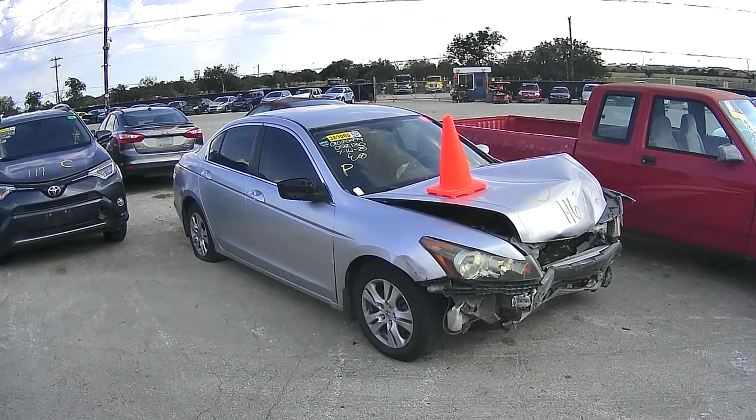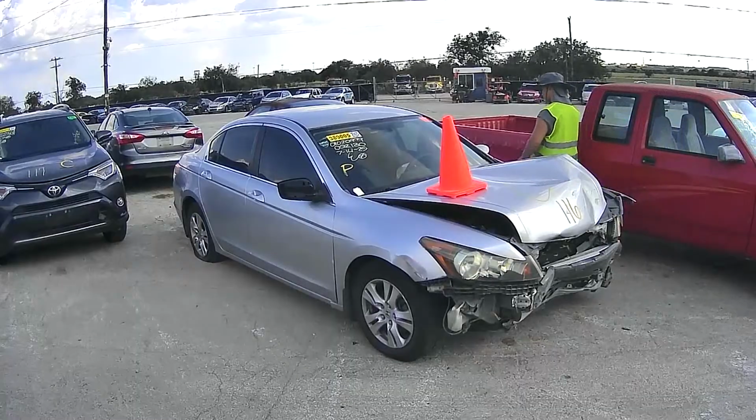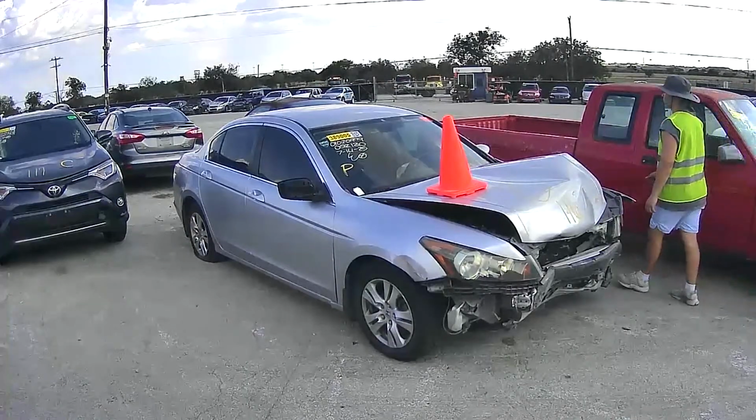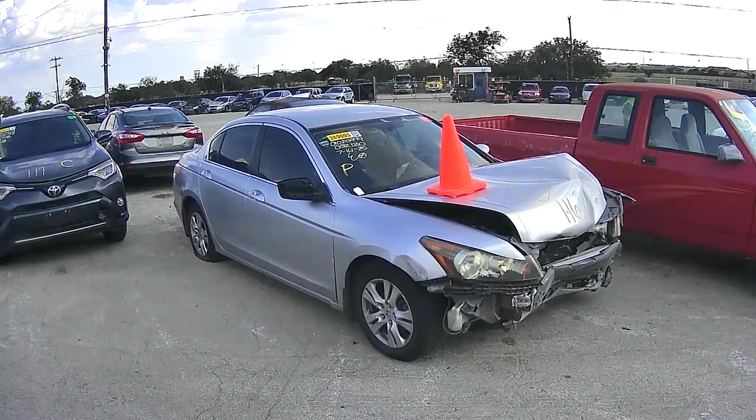7 and a quarter, now 7 and a half. I'm at 7 and a quarter, now 7 and a half. Bid 7 and a half, now 775. 775. Now 800. Bid 800. 775, now 800, now 8 and a quarter. 800 bid, now 8 and a quarter. Bid 8 and a quarter. 825. Sold $800. Sold $800.